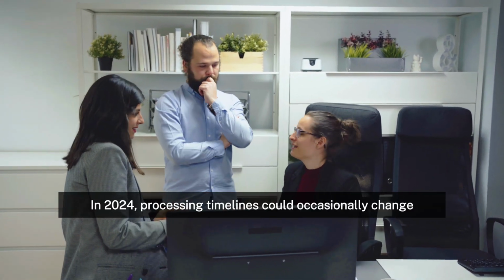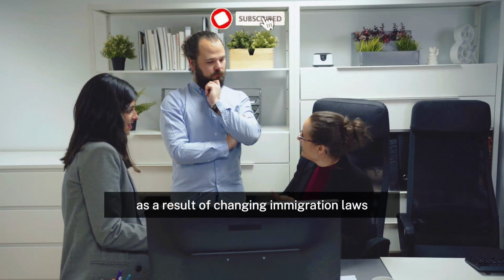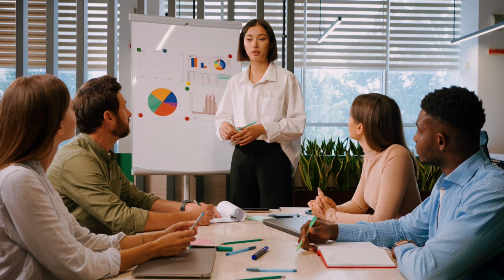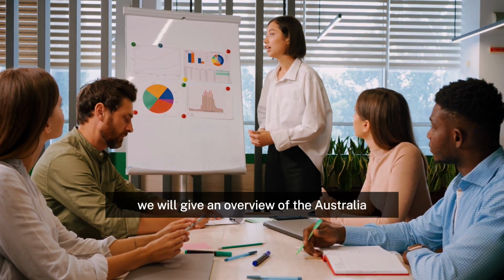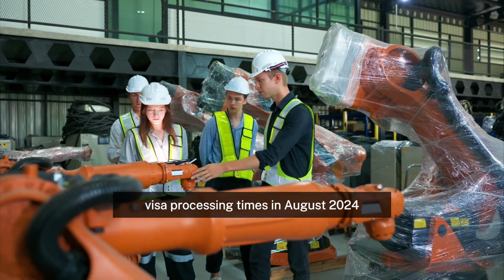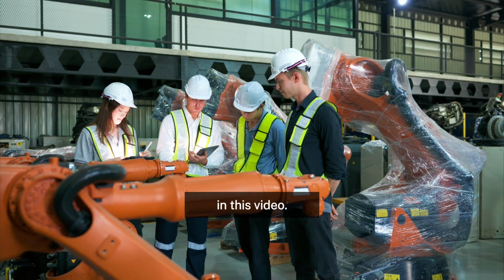In 2024, processing timelines could occasionally change as a result of changing immigration laws and global situations. Based on the most recent data from the Department of Home Affairs, we will give an overview of the Australia visa processing times in August 2024 for some of the most common visa types in Australia in this video.